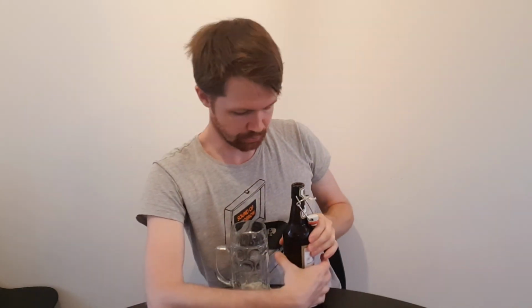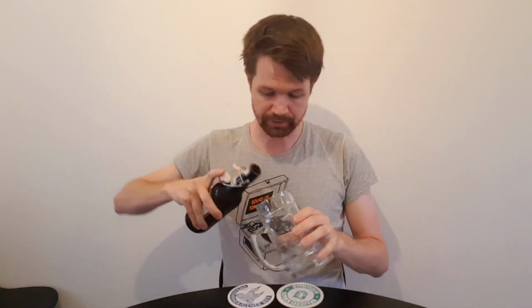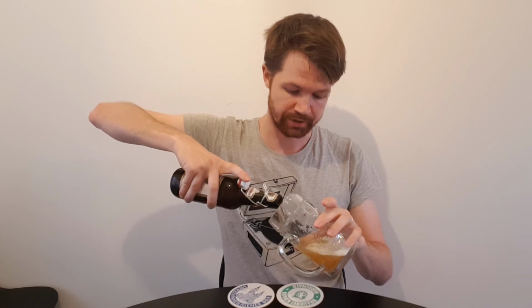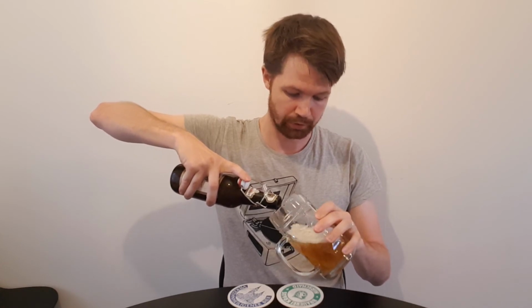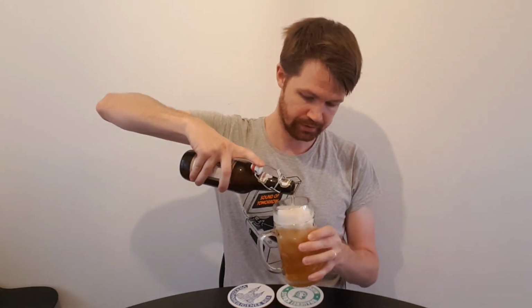Very loud plop there, which shows that it's fresh. And also, of course, it's funnier to open, and it also keeps the beer fresh in another way compared to the normal crown cap, of course. So many things, that's a benefit of the Bügelverschluss.